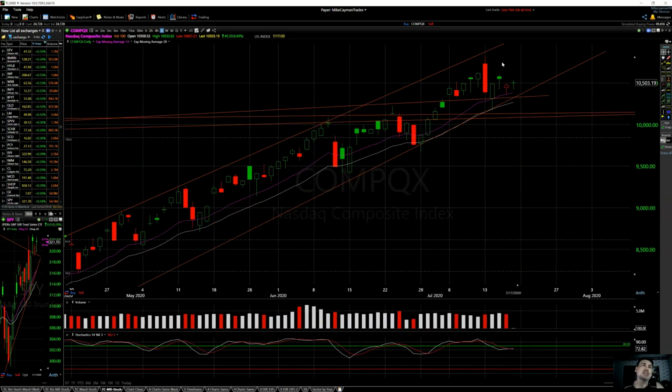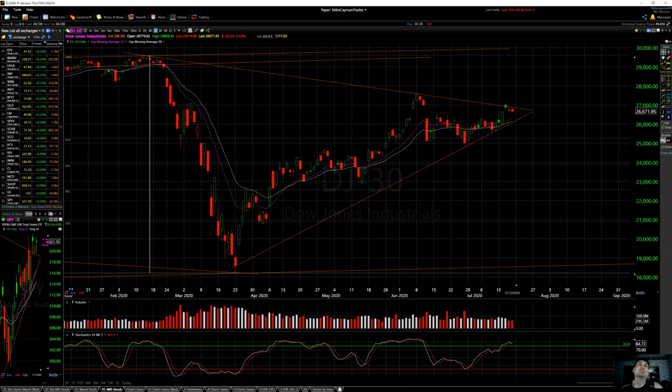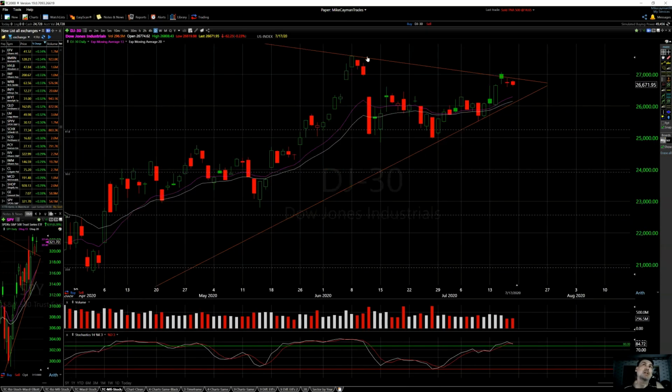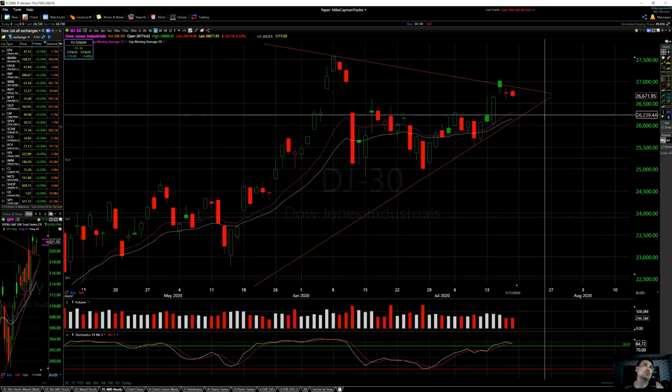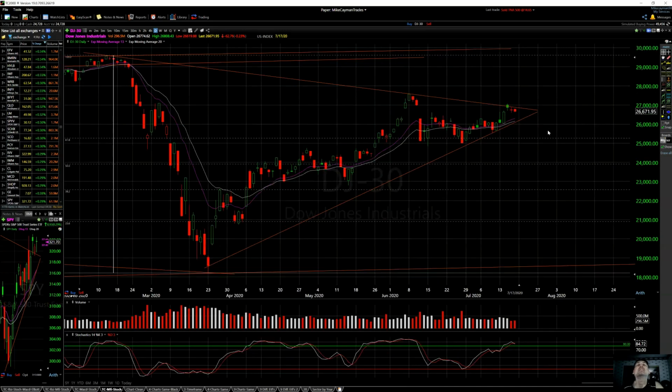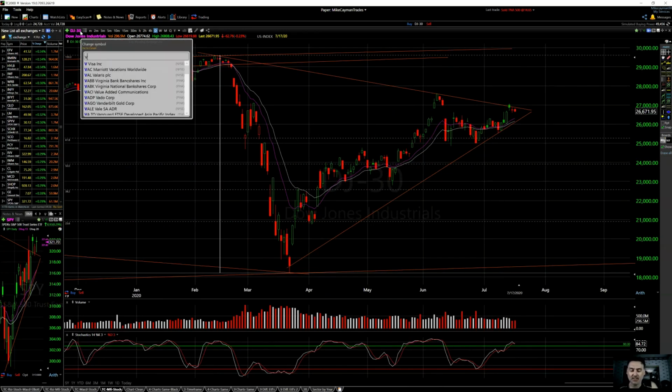NASDAQ in here, this is bouncing back and forth too, sort of holding this 13 EMA. Dow Jones, this is another one trying to get back up here. Then we're drifting here. It's sort of crossed over this very extreme move here on stochastics. This could come back to 26, maybe even 26,140. We'll see on that.